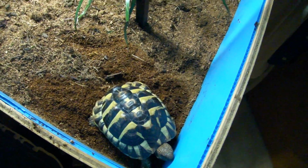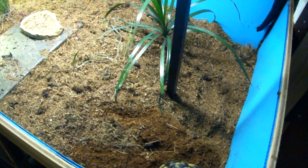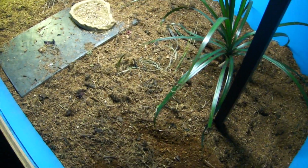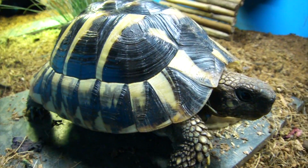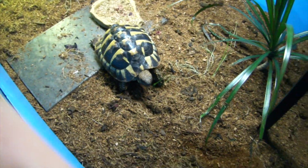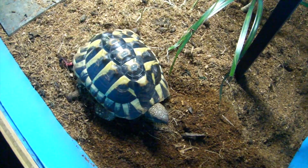This is Sheldon, my Hermann's tortoise. He is my boy. His tank is looking, again, a little bare because I planted all those palm trees and he proceeded to eat them the next day, which is just something that he does. Right, Sheldon? You're the destroyer. Here, let's get you in some light there, mister. So that is Sheldon. Is he 2 years old now? I don't remember exactly. I think he's coming on about 2 years old.